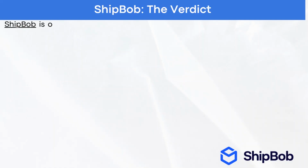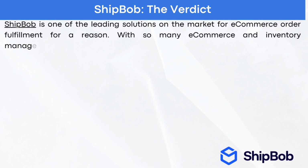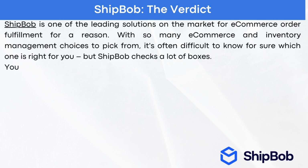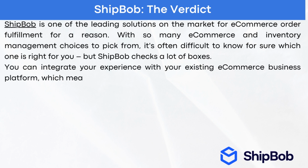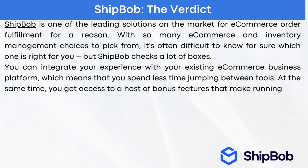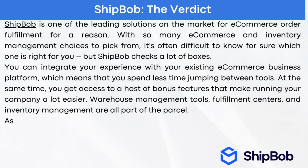ShipBob, the verdict. ShipBob is one of the leading solutions on the market for e-commerce order fulfillment for a reason. With so many e-commerce and inventory management choices to pick from, it's often difficult to know for sure which one is right for you, but ShipBob checks a lot of the boxes. You can integrate your experience with your existing e-commerce business platform, which means that you can spend less time jumping between tools. At the same time, you get access to a host of bonus features that make running your company a lot easier. Warehouse management tools, fulfillment centers, and inventory management are all part of the parcel.